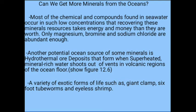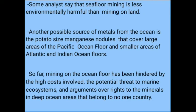Another potential ocean source of some minerals is hydrothermal deposits, which form when superheated mineral-rich water shoots out of vents in volcanic regions of the ocean floor. Show figure 12.6. A variety of exotic forms of life live there, such as giant clams, 6-foot tube worms, and eyeless shrimp. Some analysts say that seafloor mining is less environmentally harmful than mining on land. Another possible source of metals from the ocean is the potato-sized manganese nodules that cover large areas of the Pacific Ocean floor and small areas of the Atlantic and Indian Ocean floors.